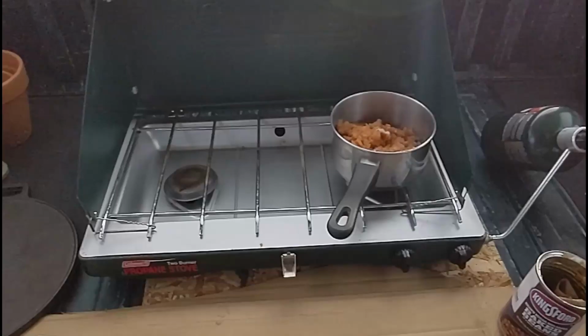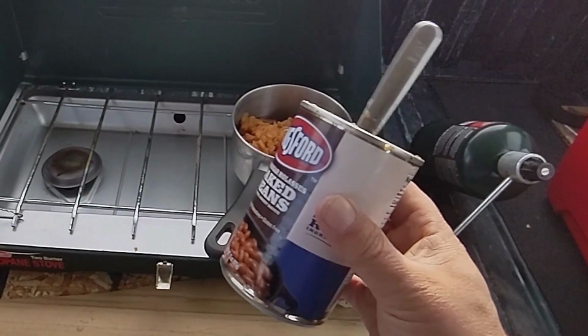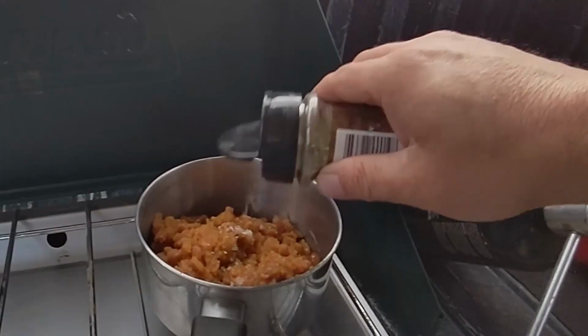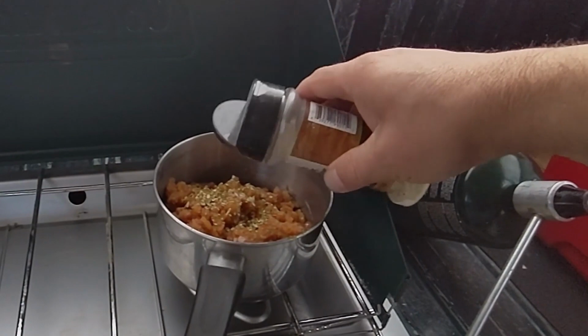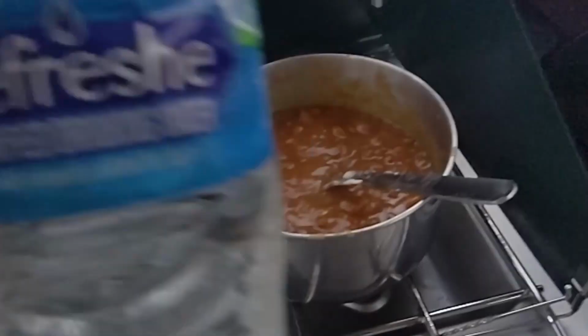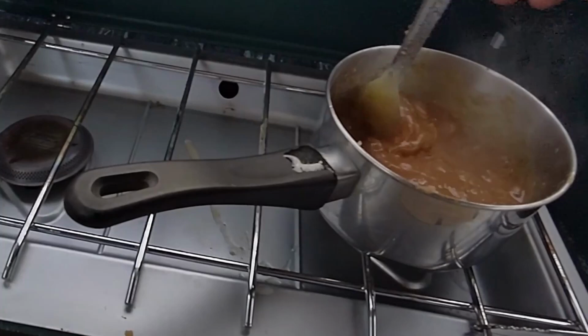For tonight's meal, we are having baked beans. Picked them up at the 99 cent store, and surprisingly enough, they're pretty tasty. And some oregano, garlic pepper seasoning. Added a little bit of water. All right. Looks like it's good to go.